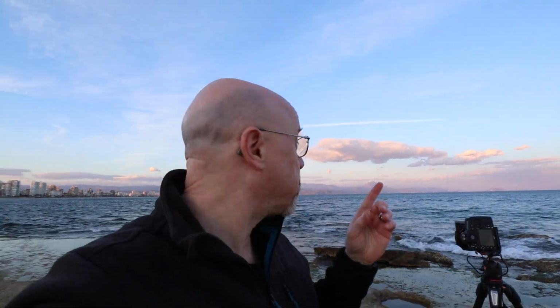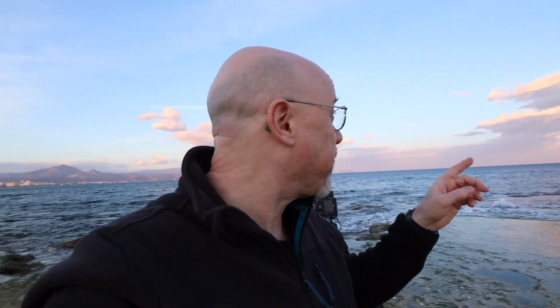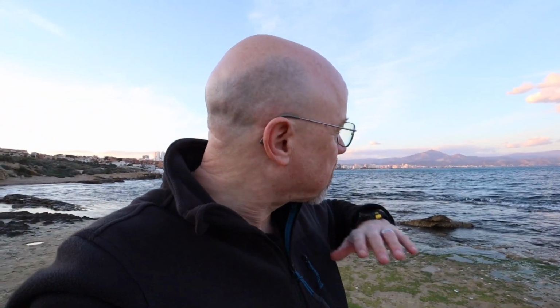So those clouds out there over the distant mountains have got some really nice colours in. There's also some nice colours out that way as well. I might see if I can do something with that in a second. At the minute I've got a composition set up. There's two kind of holes in the rocks here. That's the foreground, then a few more rocks, then the sea, then the distant coastline and mountains, and then those colourful clouds. I'm shooting at about 26mm.